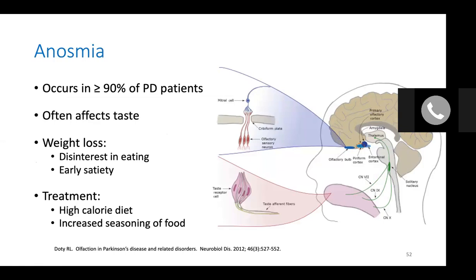About 90% of Parkinson's patients have this lack of sense of smell, which makes it so that some people also don't have a great sense of taste. And so sometimes people will have a disinterest in eating. So we tell them, really try to spice up your food so that you can taste the food better and maybe enjoy eating more. But this is thought to contribute to weight loss. Weight loss, as a side note, is a very common complaint. We don't fully understand why people with Parkinson's seem to have unintended weight loss, but we do hear about it commonly.